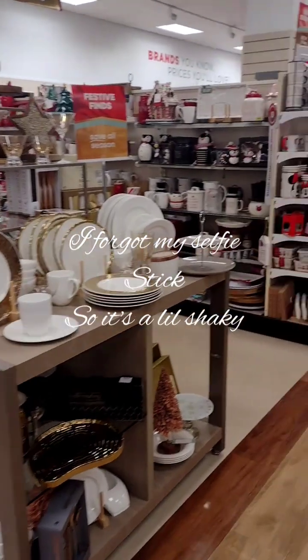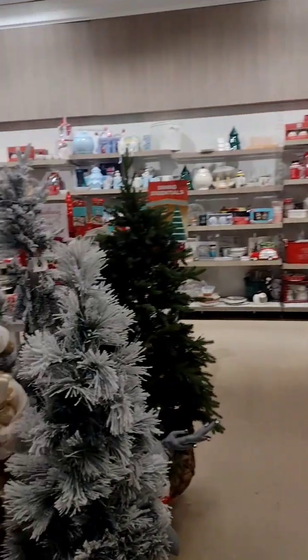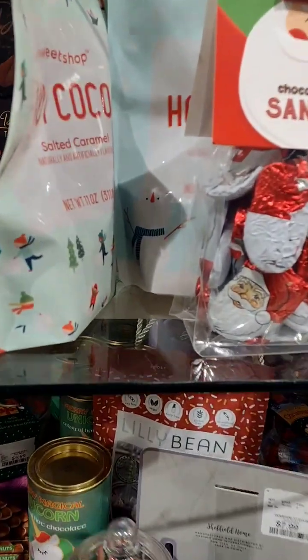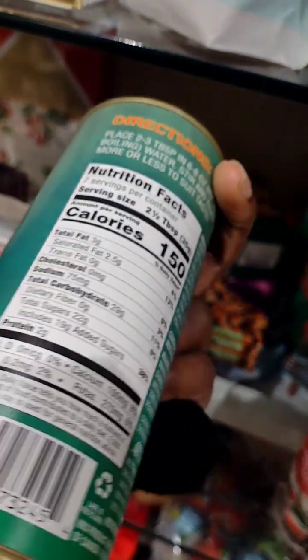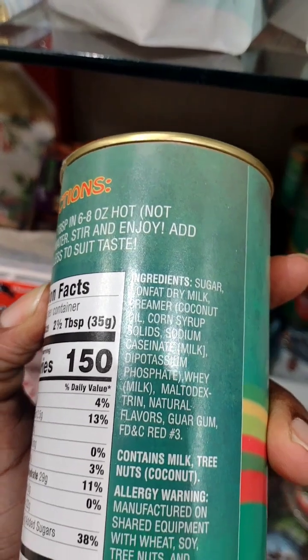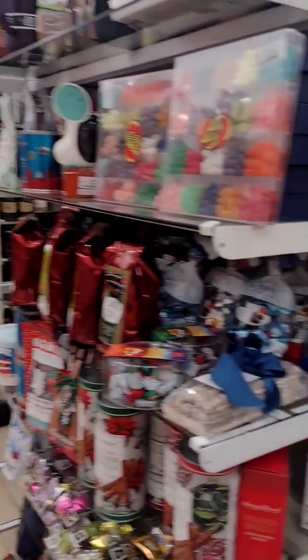There's some quick stuff for the house. I forgot my stickers. Let's see how much this costs. There's no price. Oh, so as you can see, this is what I wanted before. I really want to switch it up this year. Pink hot cocoa. Wow. What's in here? A lot of stuff. Yeah, I always go straight to the chocolate side.